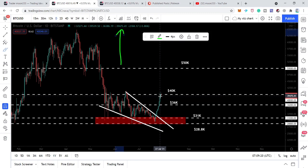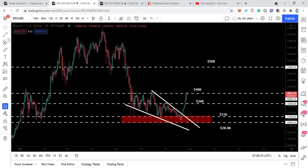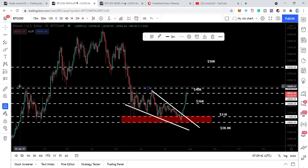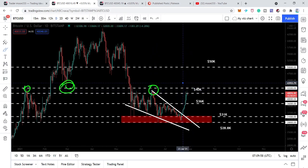But if we zoom the chart out, then we can see that we have another layer of resistance above $40,000 that is coming from here, at $42,000. That is a very thin, very small layer of resistance, from $40,000 to $42,000. You can see that here it has been breaking as a resistance, and here it has been breaking somehow as a support. The price action reached very close to this $40,000 here, and here it has been working as a resistance, and now it can again work as a resistance.